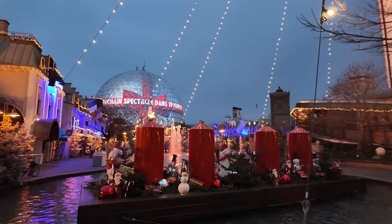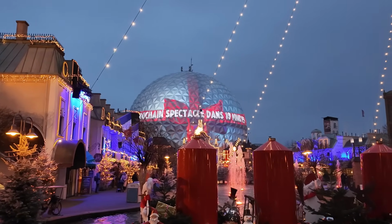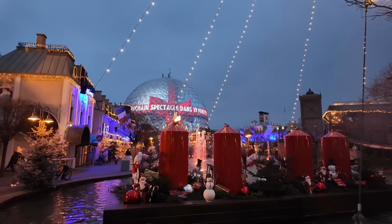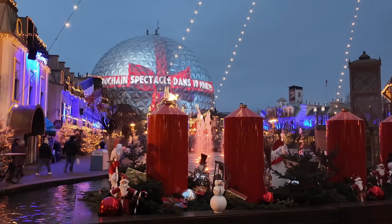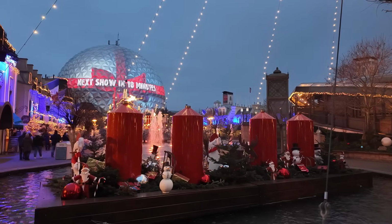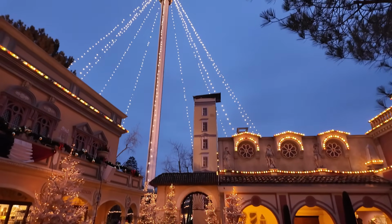And they also have a projection mapping show on Eurosat. Yeah, it starts in 19 minutes and kind of runs every so often. They always count down to it on the big Christmas bow. And this is their advent calendar here. So obviously we're in the first week of December, so that's why there's just one of these lit up. And then each week we get closer to Christmas Day, the more candles light up. So next week there'll be 2 lit up. Oh, look at that, Euro Tower.